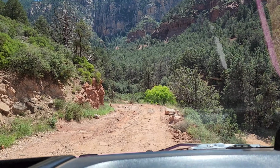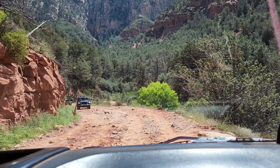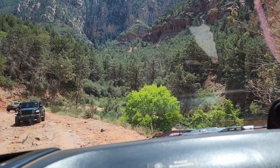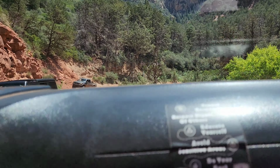They used to be a lot rougher, believe it or not. And there were some steep drops and stuff like that. I was thinking, wow, this is a rough road, but now you're saying this is after the road work.